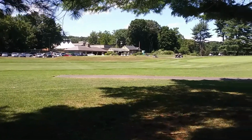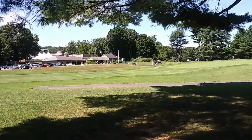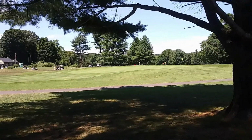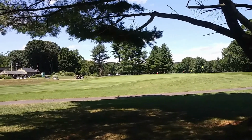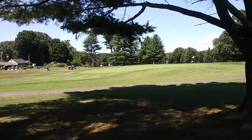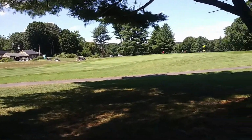So that right over there, to all the way out past this green, is Pomperaug Country Club, which is another course I will be reviewing. If I don't get that one done today, I'll get it done soon.